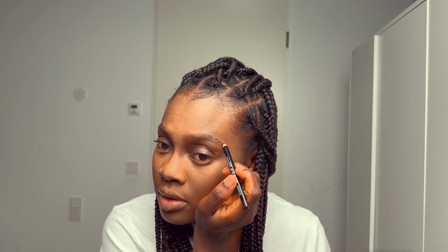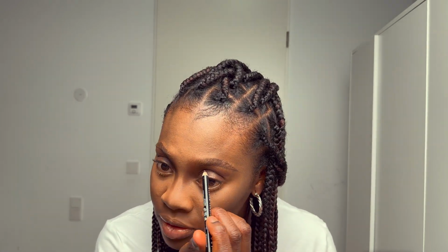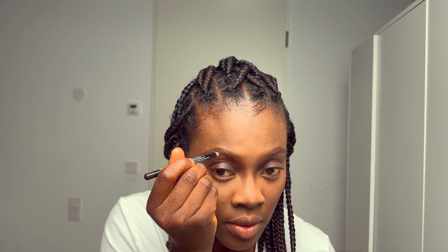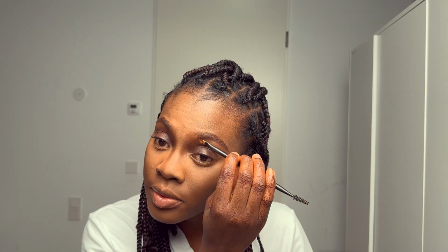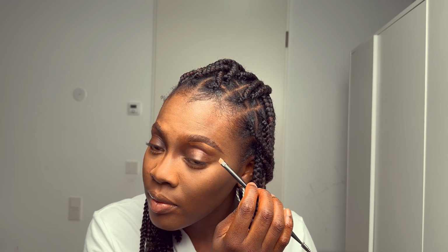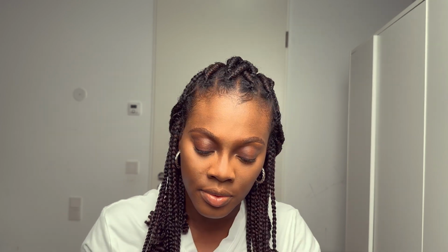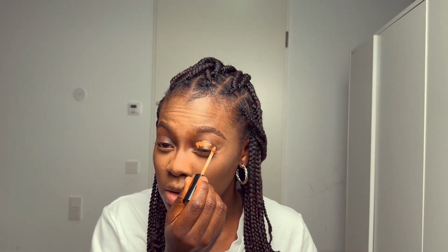I'll just stroke it up. So whatever I'm doing, I won't get to the front. You can see the way I'm doing it. I'll just go ahead and shape in my brows. I'm using this. I like to start from the arc. And I take it to the front. This is my concealer, my skin tone concealer. I'll just add it here.